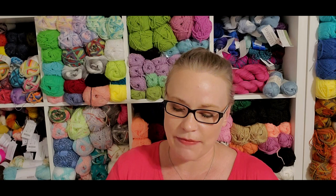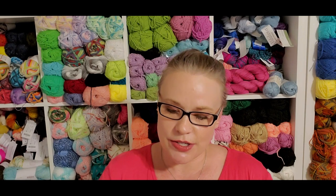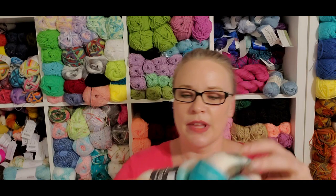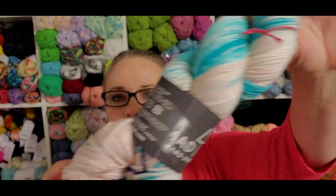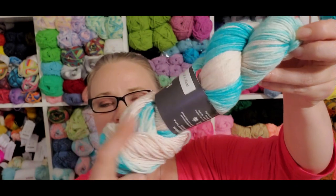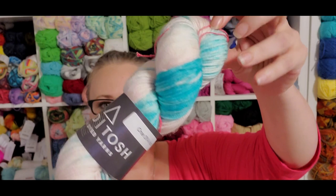Now, this one, I only got this one. I didn't pair it with anything else because I'm 99.9% sure I have something in my stash that will work with this. This is the HT High Twist DK. And this one is also 100% superwash merino. And this is one of the one-of-a-kinds. So there's just like this hair shade of baby pink mixed in with it.